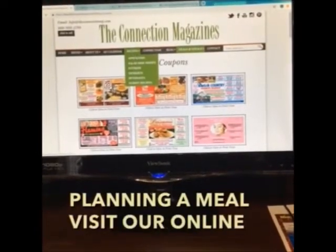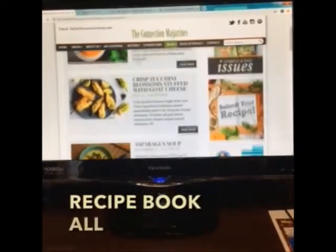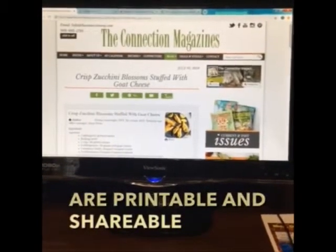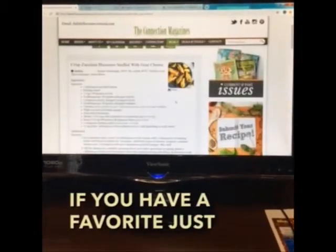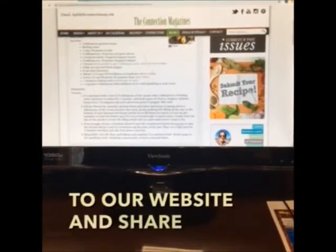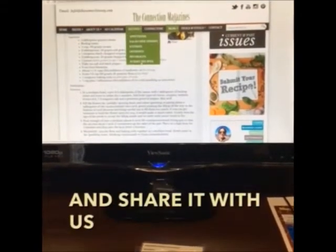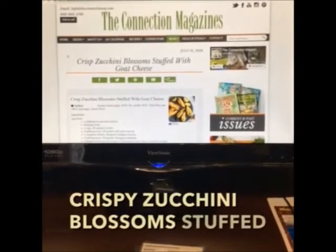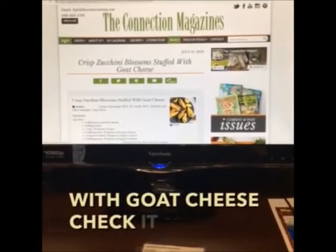Planning a meal? Visit our online recipe book. All the recipes are printable and shareable. If you have a favorite, just go to our website and share it with us. One of our favorites is the crispy zucchini blossom stuffed with goat cheese. Check it out.